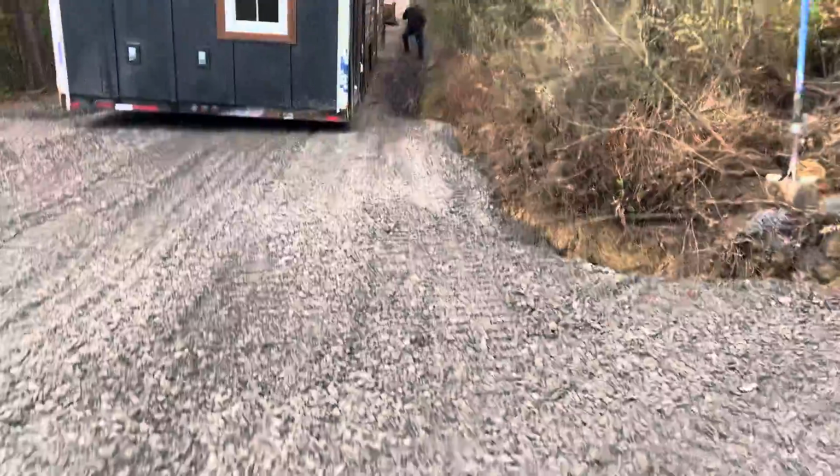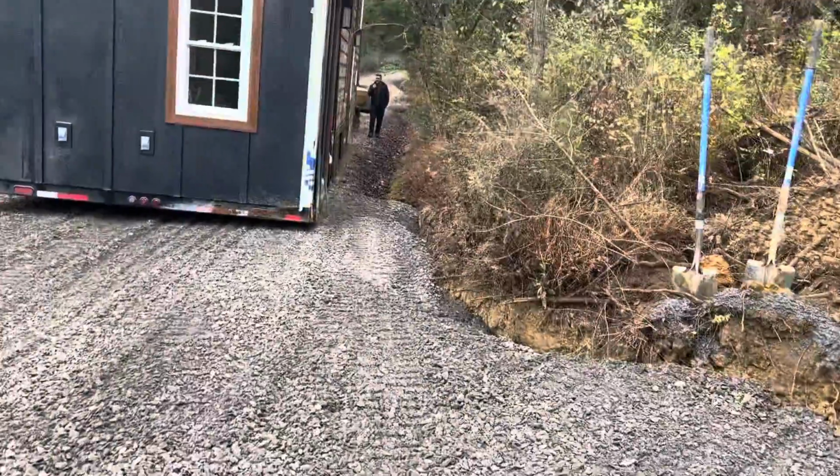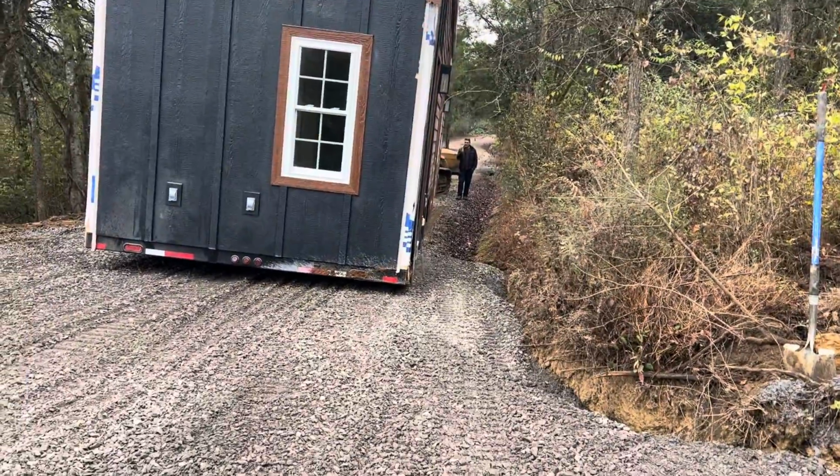We've loaded a bunch of gravel right here, made this more of a slope, actually put some more right there. So let's see what happens here. We're going to get this. I know we're driving you guys crazy.